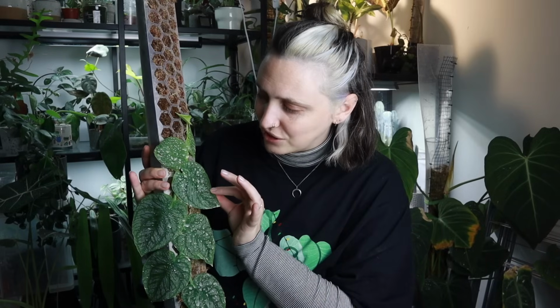I think it is such a cool plant, and I'm hoping that I can get it to grow out of this sort of more juvenile phase. I love what it looks like in the juvenile phase, but if I could get it to grow big and fenestrate, that would also be really freaking cool. So maybe in 2024 I will get there.